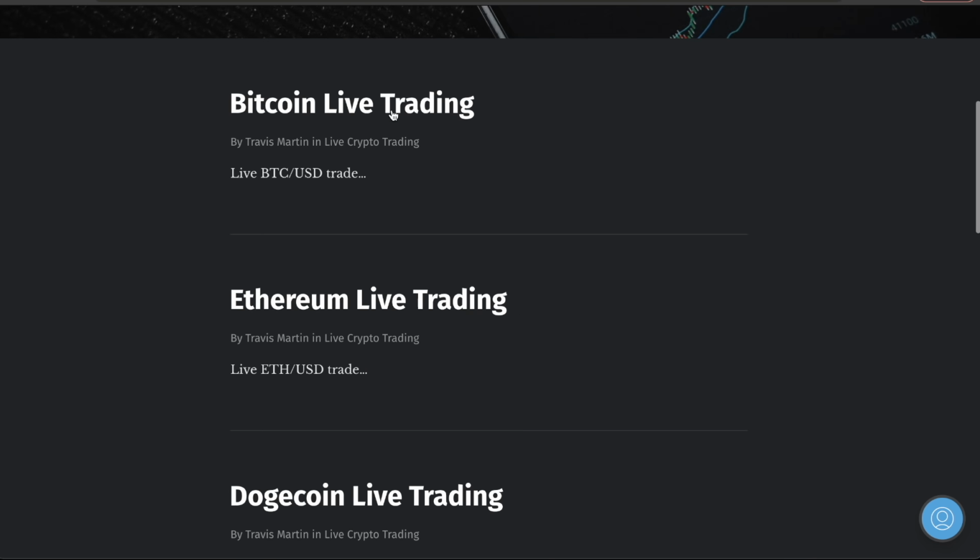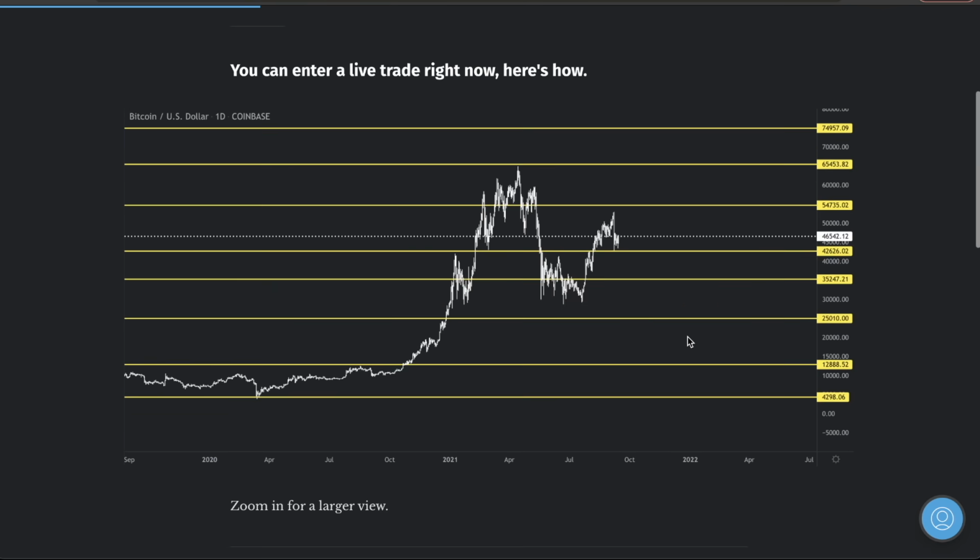What you guys are going to see in every single one of these is a price structure in white, and you're going to see 4 yellow lines below the current price. These are the 4 buy limits you want to be using. So if you have $1,000, $250 goes at each one of these prices. Once your first buy limit is hit, you're then just going to put a sell limit up here at the first yellow line above the current price.